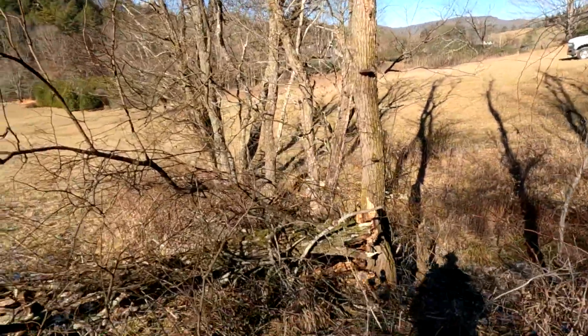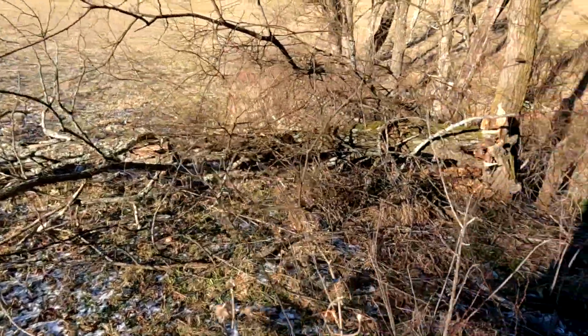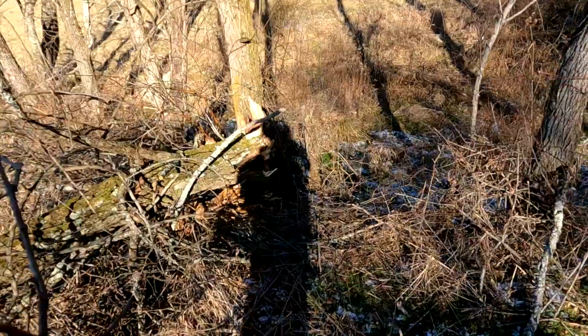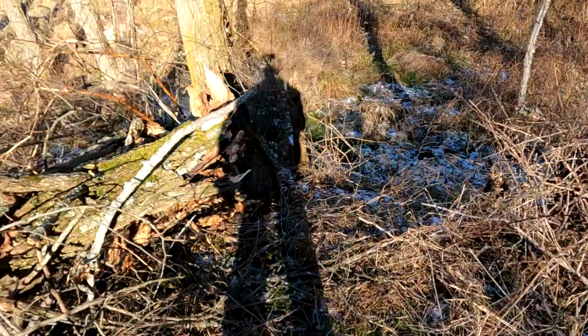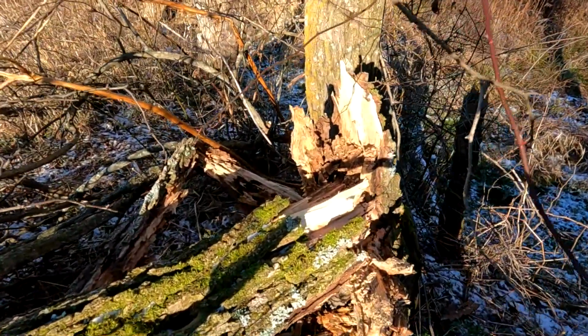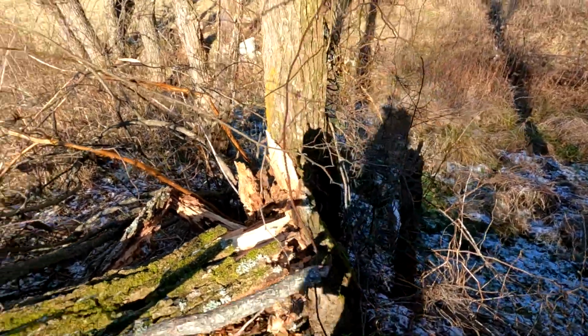So just to say what we're talking about here, that tree there is the one that fell during the storm. Didn't see it fall, don't know when it went, but let me show you the stump here so you can get an idea what we're working with as far as wood. See, that thing's rotten from the inside out.